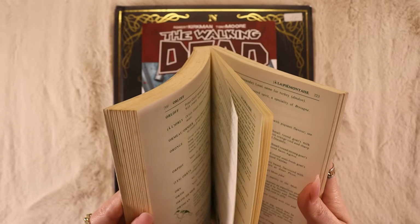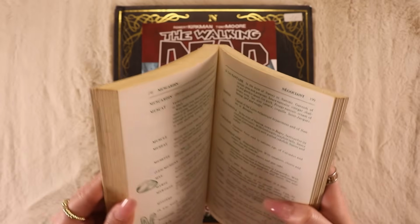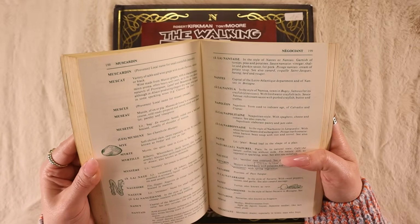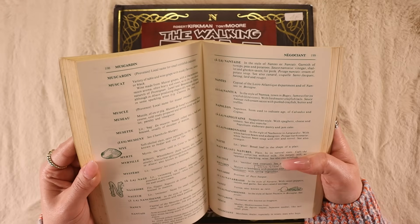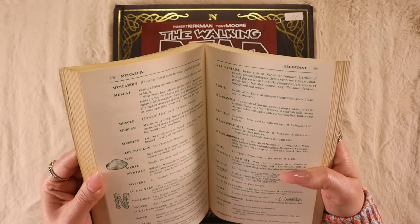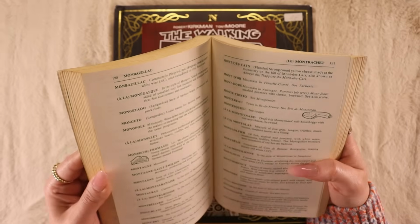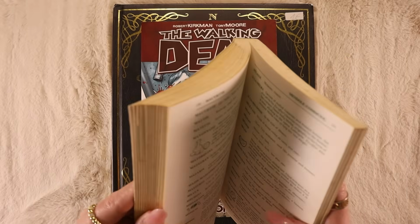Trying to think what else. I can't think of anything specific. Ooh, somebody's written this. Navarra. Mutton or lamb stew with potatoes and onions. Irish stew. I love that there's notes in here too. I'm trying to think of something from here.